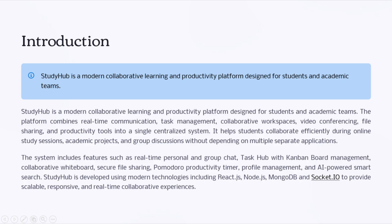StudyHub is a modern collaborative learning and productivity platform designed specifically for students and academic teams. Today, students often switch between multiple applications for communication, meeting, task management, note sharing, and productivity tracking. This constant switching creates distraction and reduces efficiency. To solve this problem, we developed StudyHub, a centralized platform that combines real-time communication, task management, collaborative workspaces, video conferencing, file sharing, and productivity tools in one place. The platform includes features such as chat rooms, video conferencing, collaborative whiteboards, file sharing, Pomodoro timer, AI powered search, profile management, and productivity tracking, creating a seamless learning experience for students.